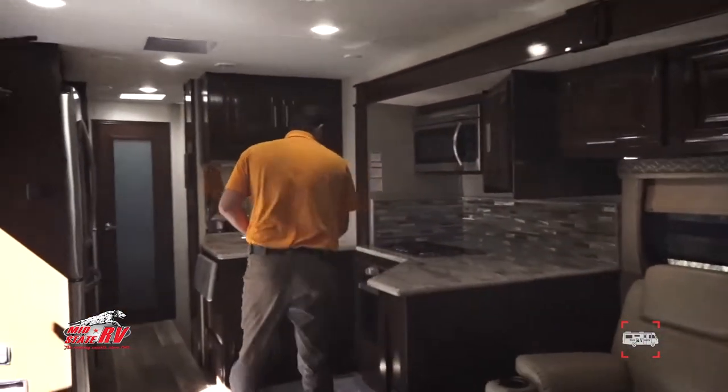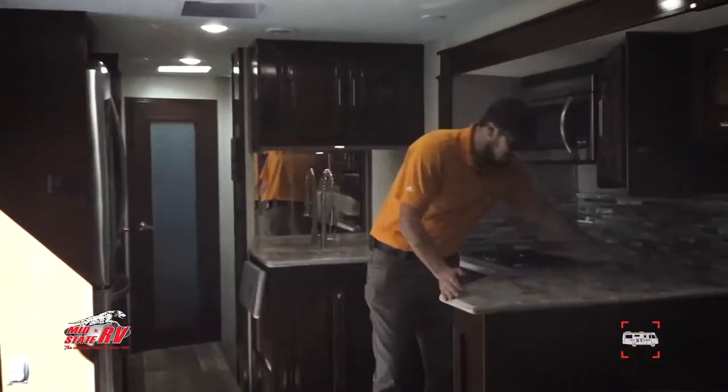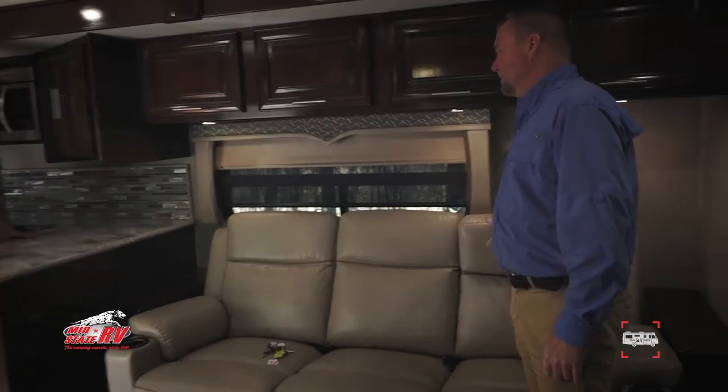So listen, let's move to the warmer kitchen in the winter. So listen, this is actually a pretty good bit of space for a motorhome this size. That's a lot of counter space, man. Well, 10 things you can put on this countertop.